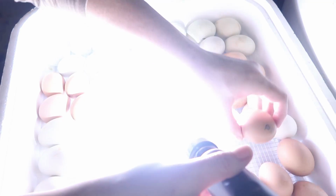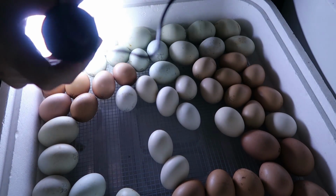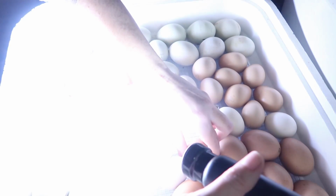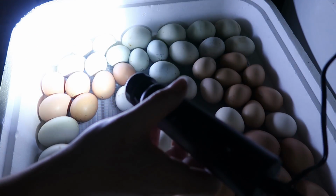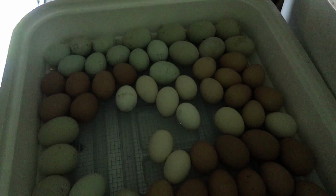I can see movement in that one. So that's why it was, guys, that's so important to have 2 incubators going, because I needed to keep 1 incubator still going because of the duck eggs, which we are almost at. I have 2 more chicken eggs to look at. That'll be 1. Last but not least, another one. Alright, that's it for that incubator.